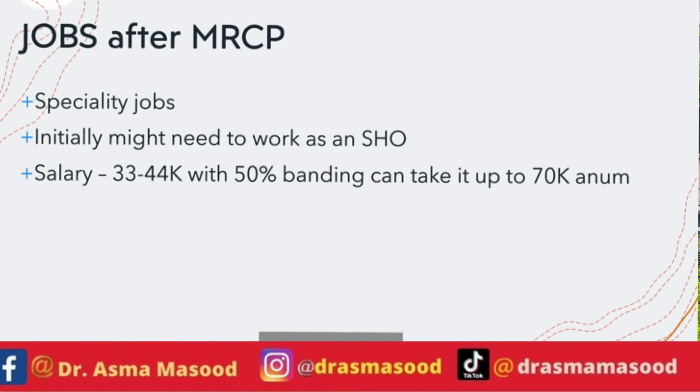Additionally, once you arrive in the UK, your initial months might be just as an SHO rota or an SHO role. They might compromise your salary, they might not, depending on what negotiation and what plan you have worked out with them. The usual expected salary for middle grade entry is 33 to 44k, with an addition of 50% of banding once you have taken your full role and you have started doing independent on calls, which makes it quite lucrative, to about 70k on average per annum.